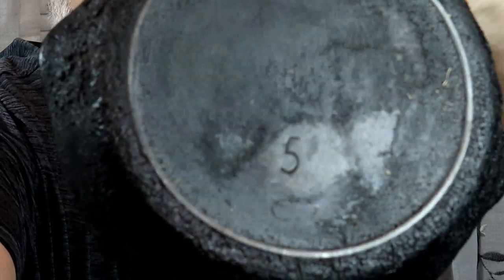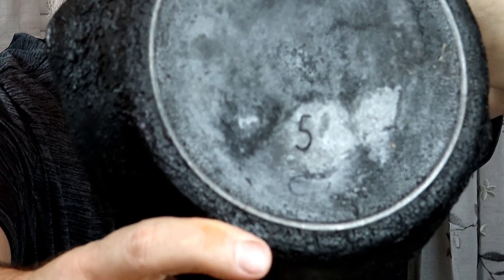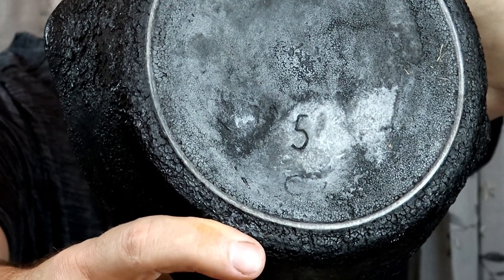But this has got a nice little, let me let you see if you can see that, a nice little scribed looking number 5 on the Red Mountain, and I really like it. Now it's crusty, but like I said before, keep your eyes on my Facebook page. There'll be pics of this one after it's done.